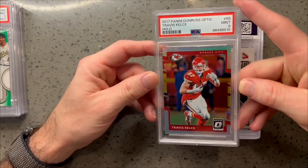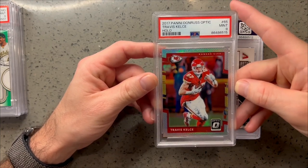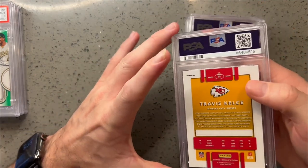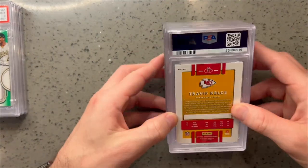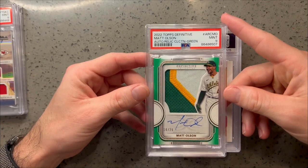This is Travis Kelce, 2017 Panini Donruss Optic. I like this because it's Mahomes' rookie year, that same Optic year, and I've graded a bunch of the Mahomes, but not so much Kelce. Kelce's starting to get to the point where you could probably start grading some of the stuff like this, and you know there's a collector base out there for him.